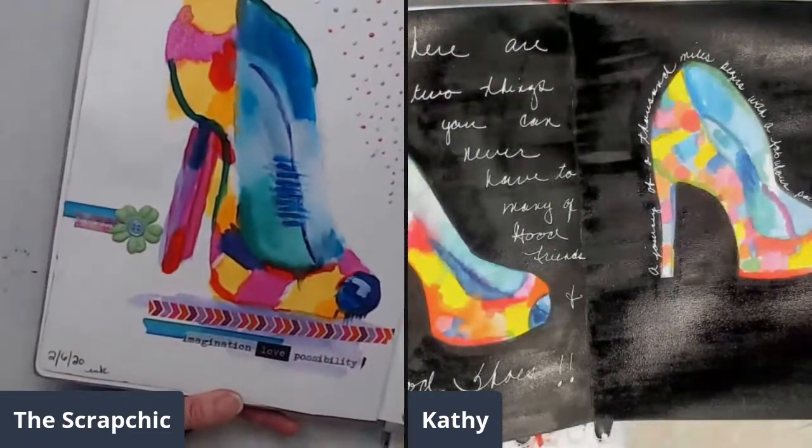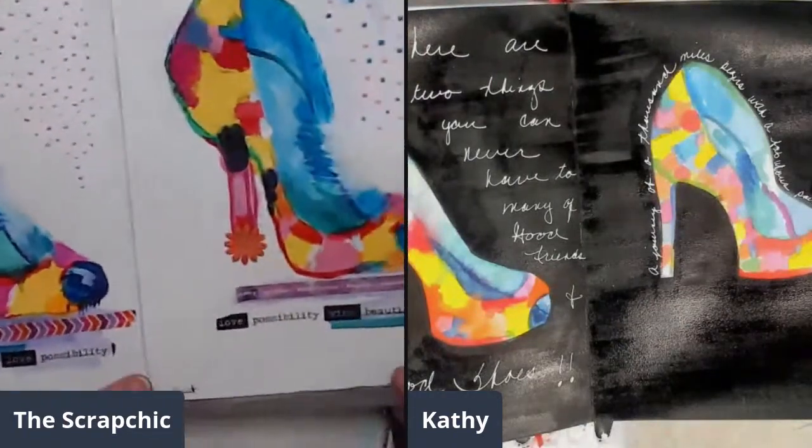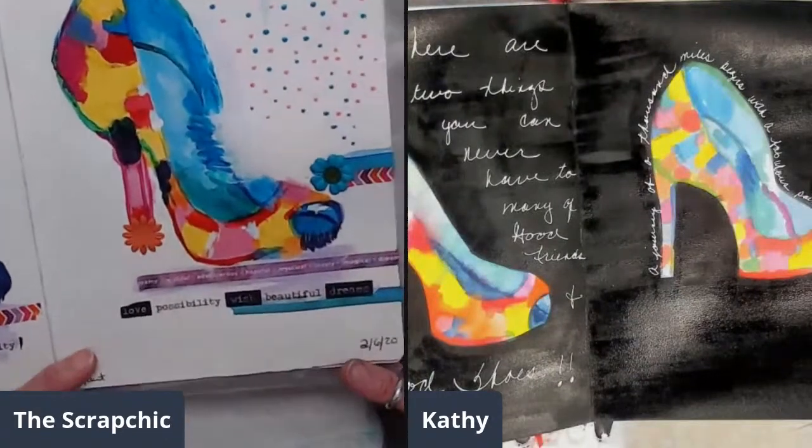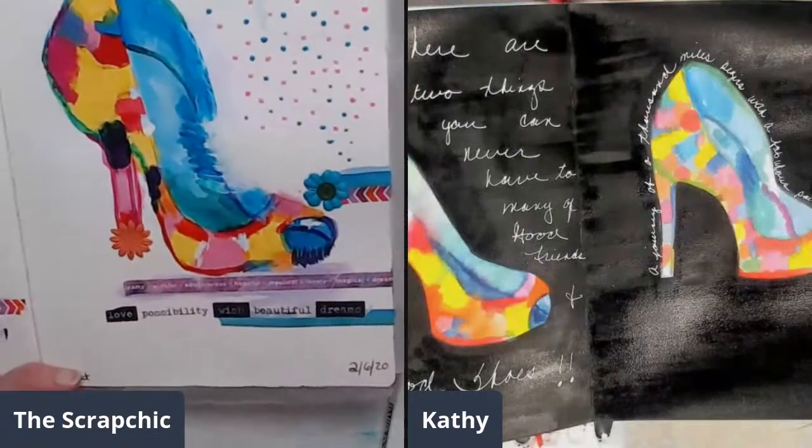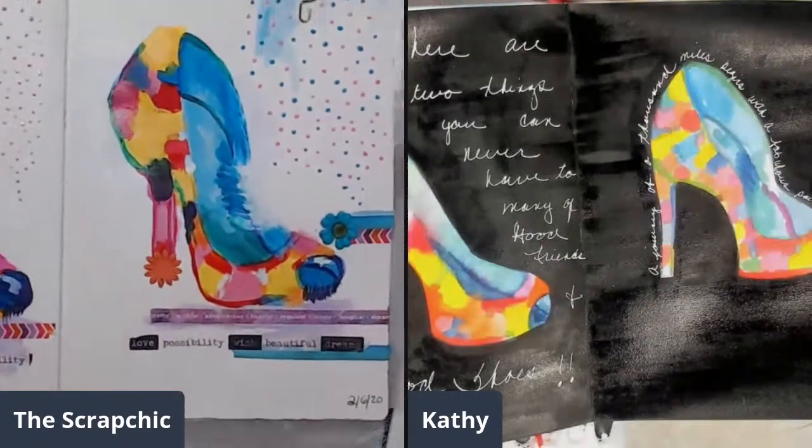I know. What did they call the Texas? Like spur, and then I looked down and saw the orange flower. So Texas heels or something. That was my Vaughn-inspired spur high heel.